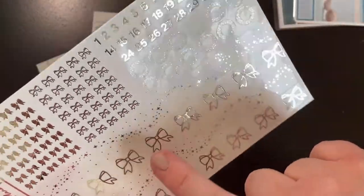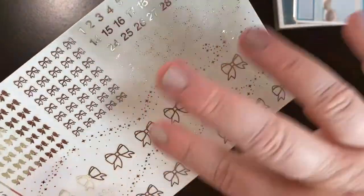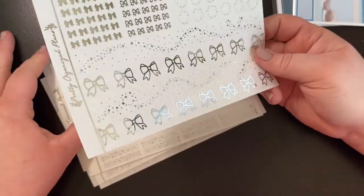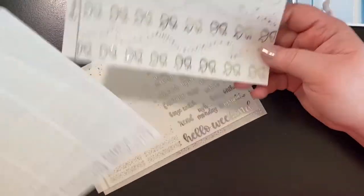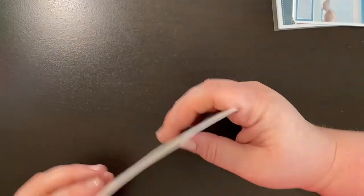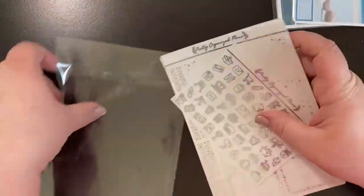And then the 2 washies, so you get the star twinkle pattern and then a bow, which you could use the same week or 2 different weeks. I think you definitely could get more than 1 week out of this, but if you wanted to completely twinkle up your spread, you certainly could just do 1 week.